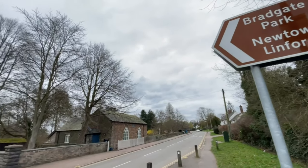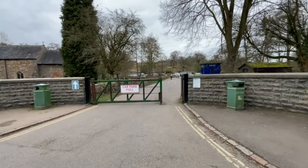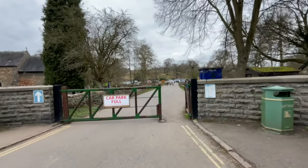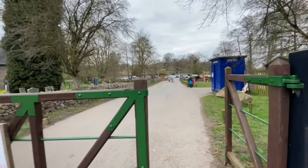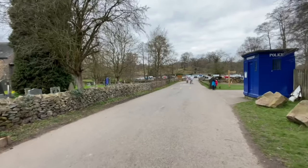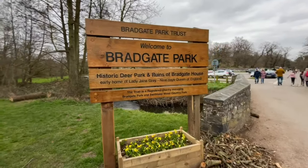It is advisable to wear comfortable shoes as you'll need to walk quite a lot in this park. This park is ideal for people of all ages, from children to the elderly. Bradgate Park is a historic deer park. You can also see the ruins of Bradgate House here.